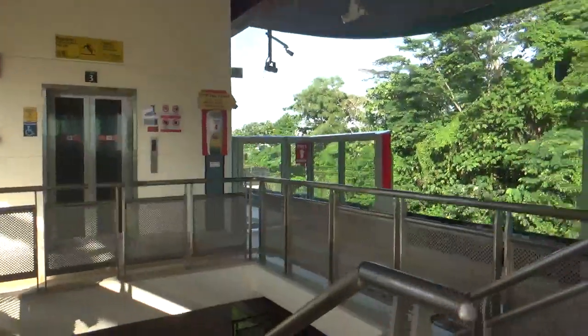Let's actually go and explore the station. 1, 2, 3, 4, 5, 6, 7. They actually legit deep cleaned this whole station, which is very convenient, honestly. Which is, you know, yay.